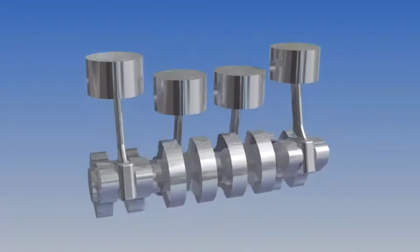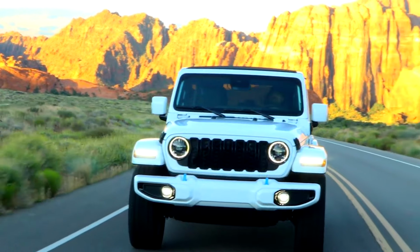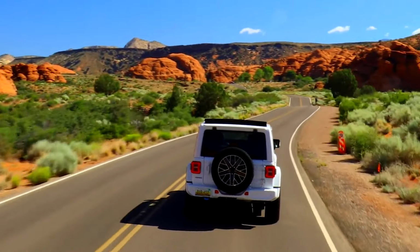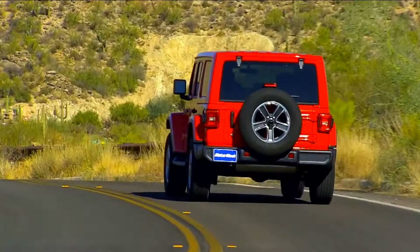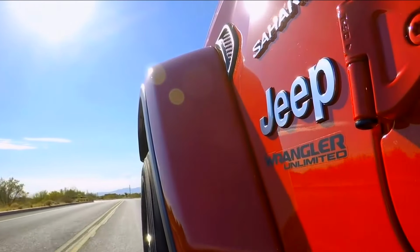Its forged steel crankshaft and connecting rods ensure it can withstand harsh off-road conditions and heavy loads. The dual overhead camshaft design with variable valve timing optimizes power delivery while keeping fuel efficiency in check. The Wrangler's fuel economy is 17 miles per gallon city and 23 miles per gallon highway, which is impressive considering its off-road capability and body-on-frame construction.